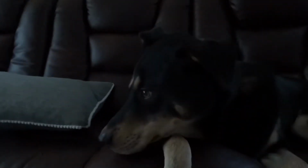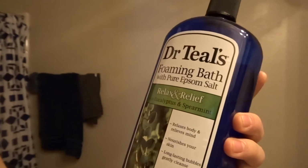I take about one to two baths a week with Epsom salt. So let me show you kind of what I use. And this guy's gonna take a nap because he's scared of the shower. Basically, the water is running right now, super bubbly. This is what we use: relax and relief foaming bath with pure Epsom salt. We got the tub running now. So I will go through that and then kind of take you through the rest of my day.